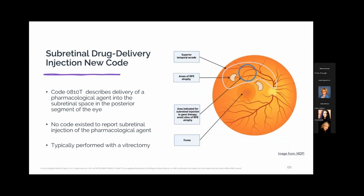Subretinal drug delivery injection, new code. No code existed to report the subretinal injection. Code 0810T describes delivery of the pharmacological agent into the subretinal space in the posterior segment of the eye. Typically, this was performed with a vitrectomy. Next slide, please.